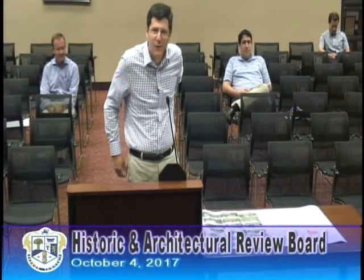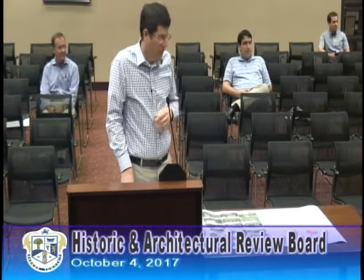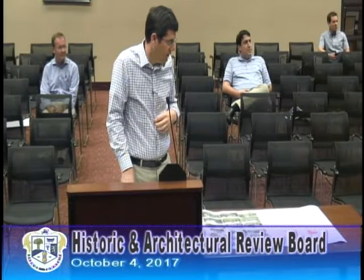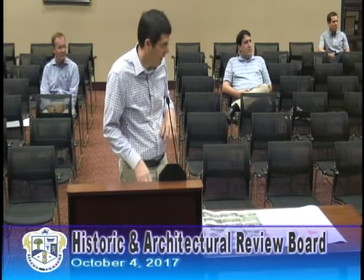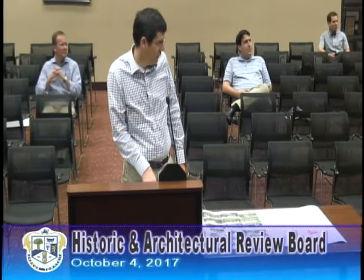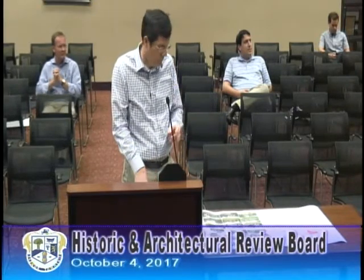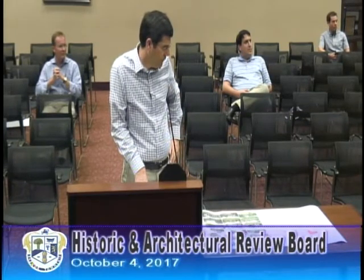Good evening. I'm Christopher Miller with John Milner Architects. I should state from the beginning that there is a new garage being proposed, which is visible from the public way. The frame garage in the corner, which we have proposed to remove, is also visible from the public way. There are two small additions to the back of the house which are not visible from the public way.